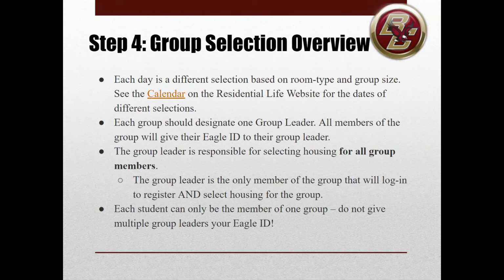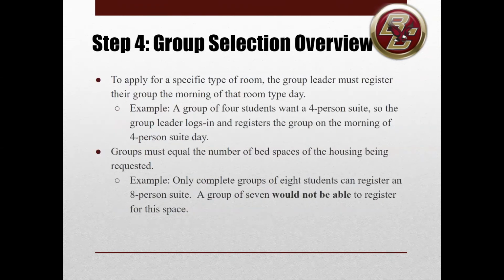Each student can only be a part of one group, so make sure that when you're investigating and planning, you're happy with the group that you're going forth with. To apply for a specific type of room, the group leader must register their group the morning of that room type, and groups must equal the number of bed spaces of the housing being requested. This means that if you're going for an 8-person suite, you must have 8 people in your group. You can't have 7 and you can't have 9.